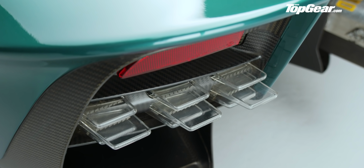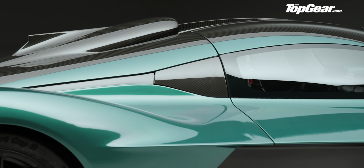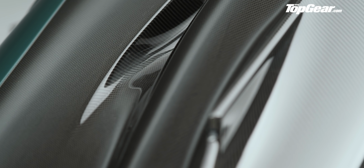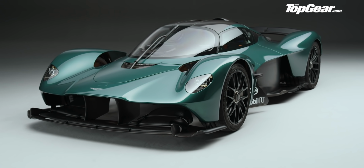Over 2, okay. Huge G-forces, sophisticated brake ducts, a teardrop-shaped passenger compartment, and aerodynamics that guide every molecule of air along specific channels to enhance performance. Okay, this is starting to sound quite a lot like an F1 car.